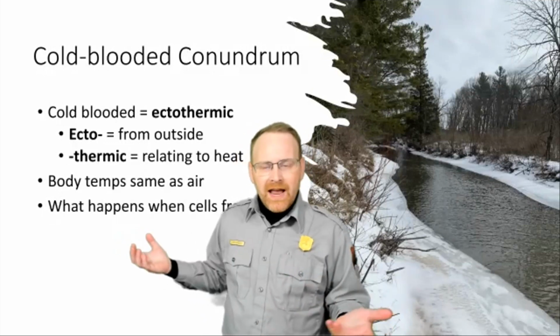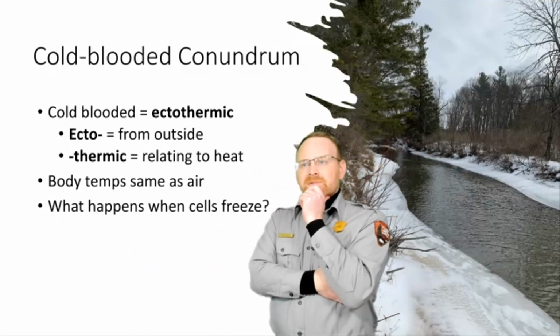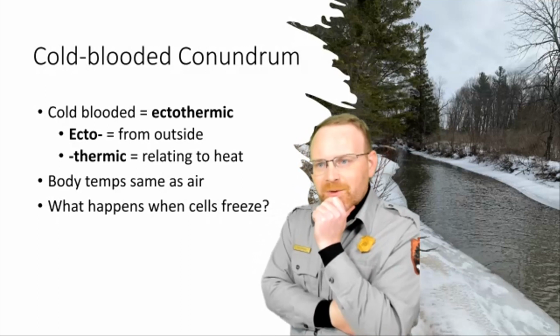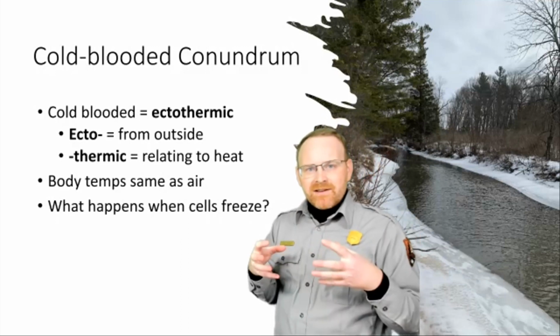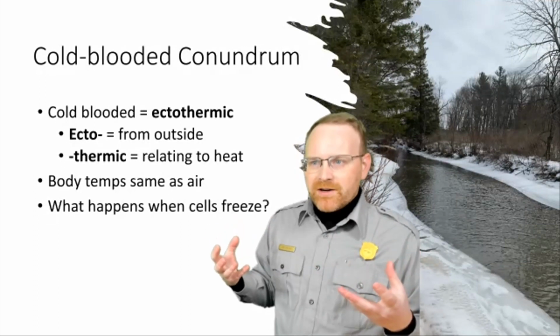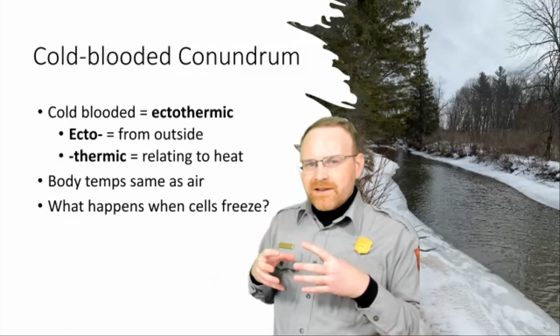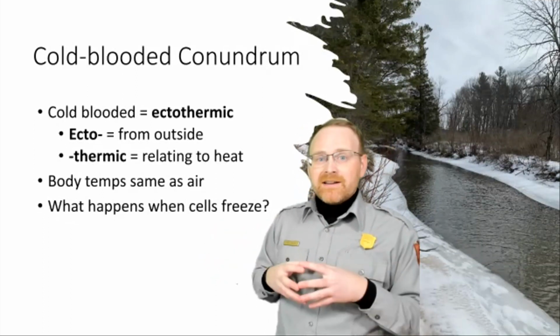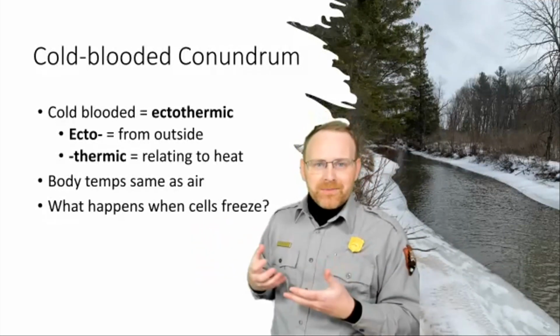So what happens then? If you can take a moment to think about it, I'm sure some of you have left a water bottle or a soda in the freezer before. What happens when that liquid freezes? Pretty unique property of water. Unlike some other substances, when water freezes, it expands, right? Which would break open a soda can or a water bottle in your freezer.